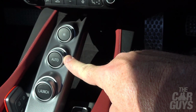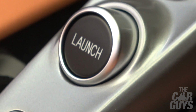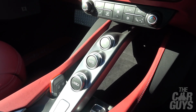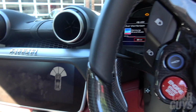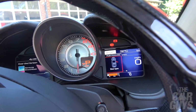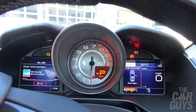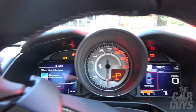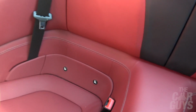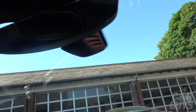Reverse, switch between auto and manual, and then the launch control button, which is a real curious one on a Portofino, because the car is really not set up and geared for high-speed launches. So I don't even know why there is a launch button on this car. It's clearly a car that isn't aimed at that sort of driver. The now familiar center rev counter, 2 TFT screens. I've got no idea how to change the one on the left. And behind us we've got 2 token 2+2 seats, which you could fit people in for a quick trip down the pub, but you're certainly not going to want to keep them for long.